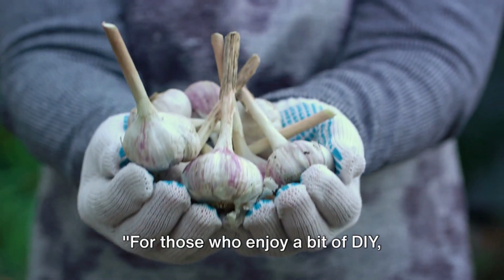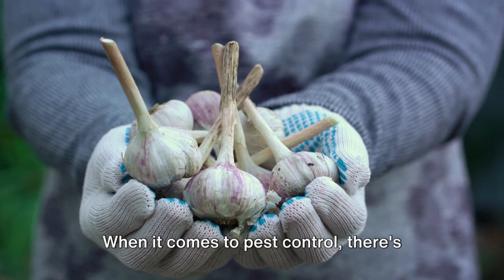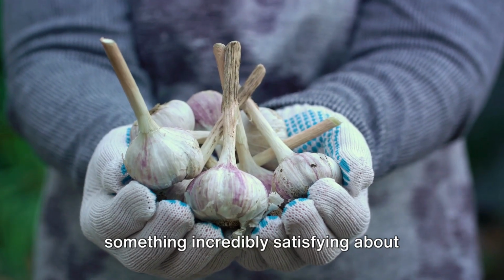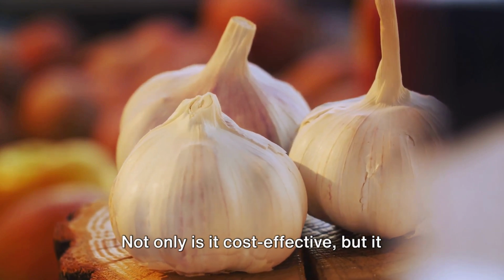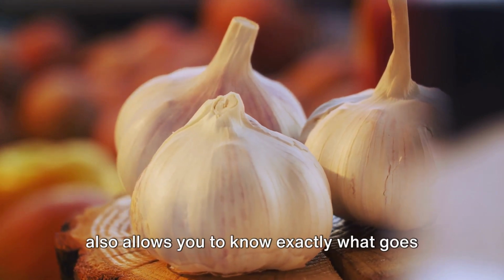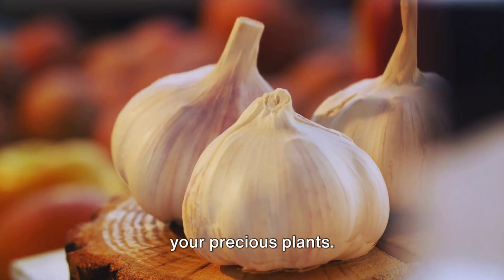For those who enjoy a bit of DIY, homemade organic pest repellents can be a game changer. When it comes to pest control, there's something incredibly satisfying about whipping up your own repellents. Not only is it cost-effective, but it also allows you to know exactly what goes into the solution that you're applying on your precious plants.